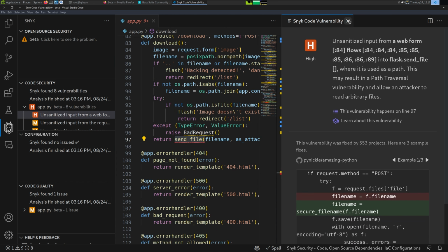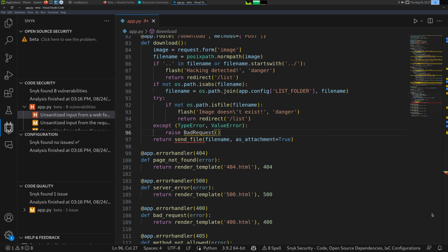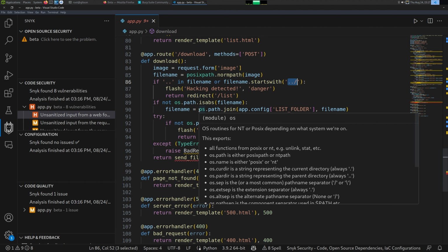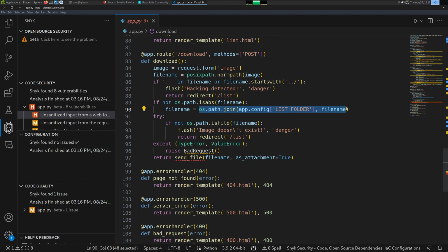But I'm going to look at the file disclosure vulnerability first, because that's the highest vulnerability and we can potentially read a file, right? So we have the route download, and it's going to get the file name. If two periods are in the file name or it starts with a slash, then it's going to say hacking detected and redirect us back to list. However, if .. or / is not in it, it's going to load that image. And as it loads, this is where the vulnerability comes from. We can see file name. This is user input. There's not much sanitization. I guess you could call this sanitization, but there is a way around this.